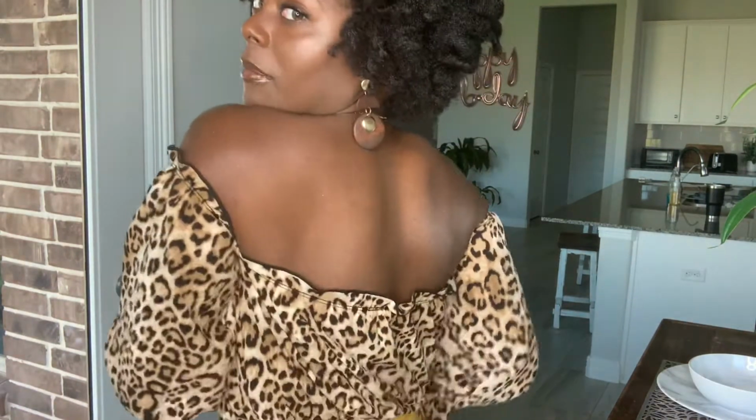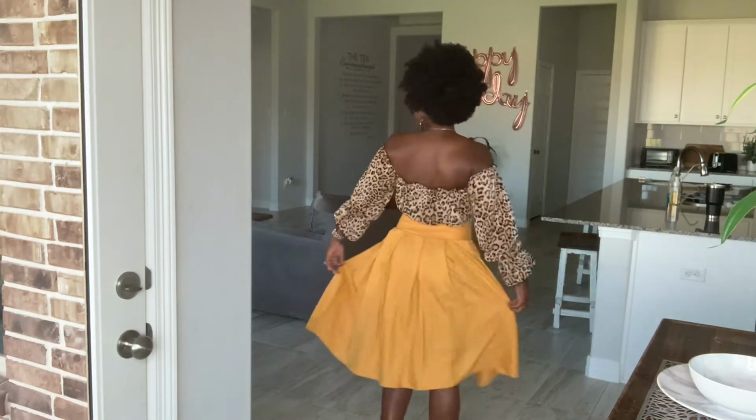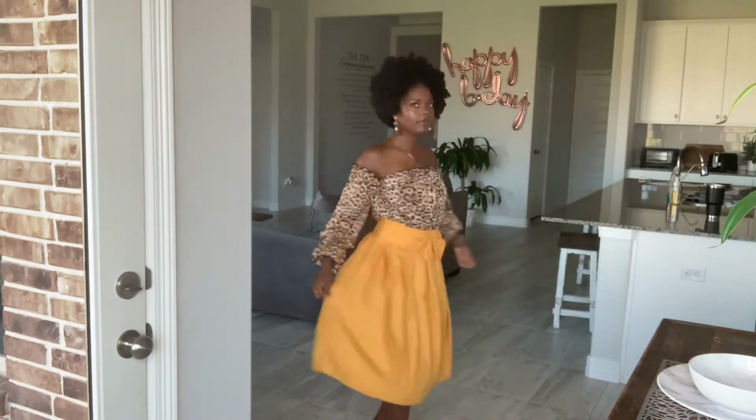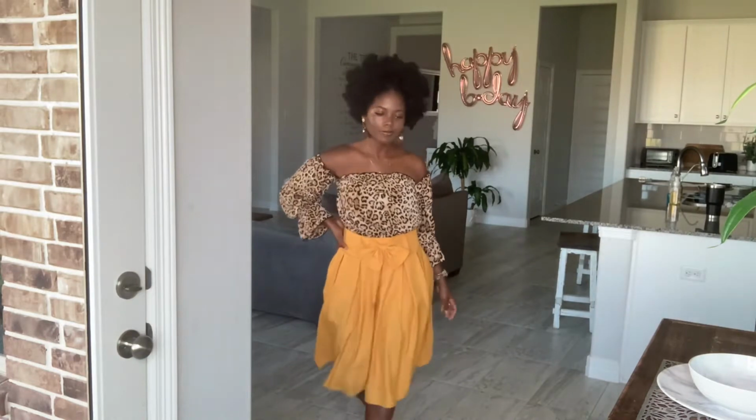And I paired it here. This is the back. I couldn't reach my back to put on lotion because my husband's not here, so don't judge me. But this is the back. It does flare a little bit, but I'll show you that in a second. I paired it with this skirt. And it's just a little, so that's one look you can do with it, and I'm gonna show you another look.